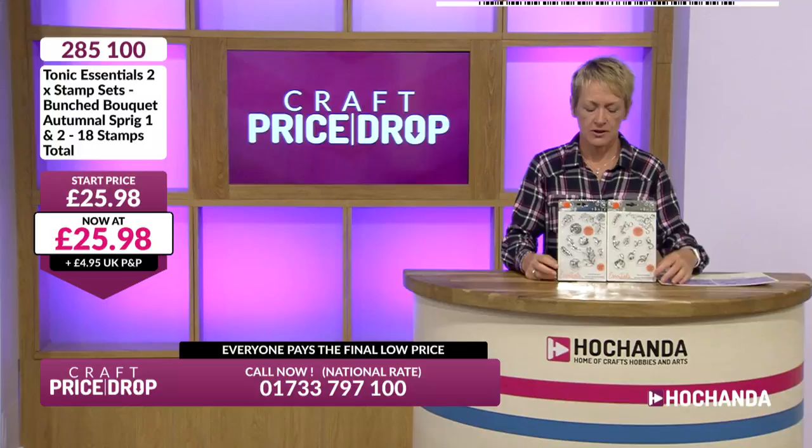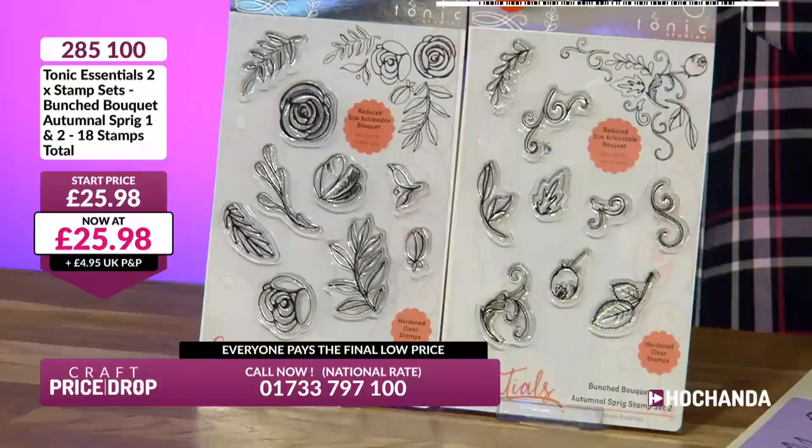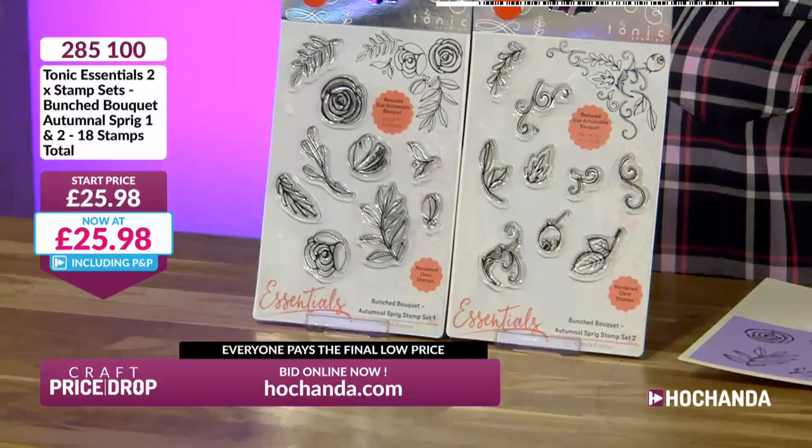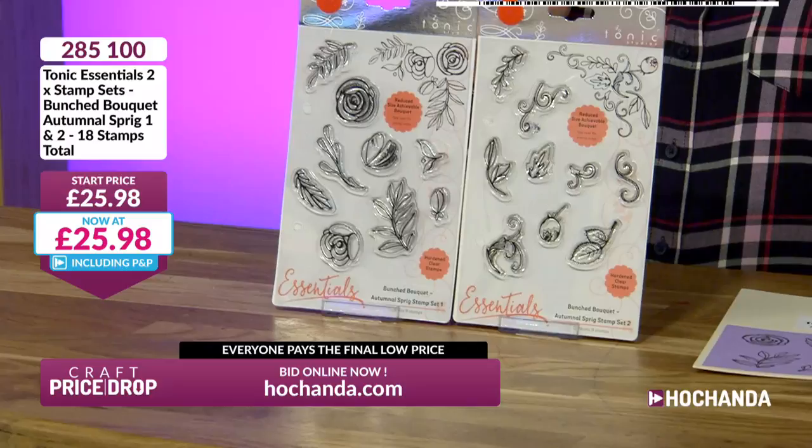Now, these are priced at £12.99 each. That's how we got to the price on your screens now, at £25.98. These are your tonic essentials. You're getting two stamp sets. You're getting the bunched bouquet and the autumnal sprig, 1 and 2. 18 stamps in total.